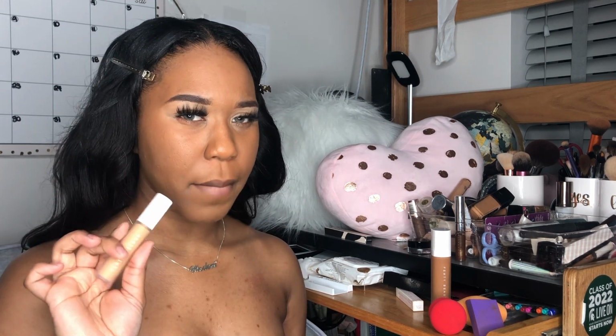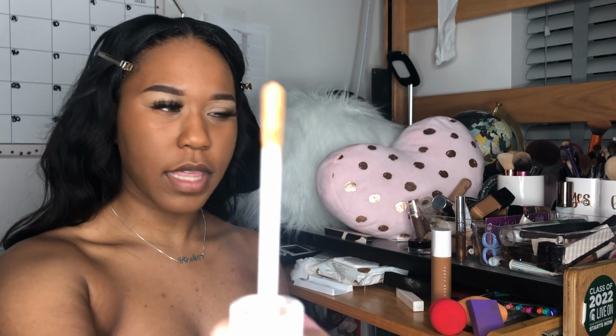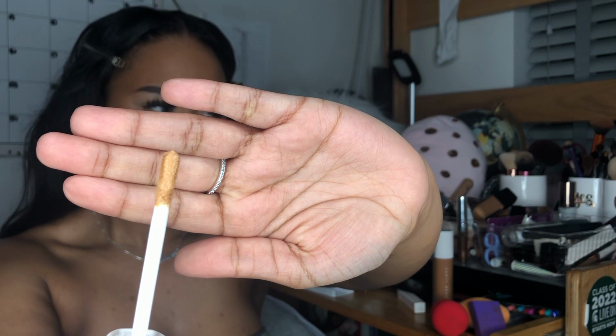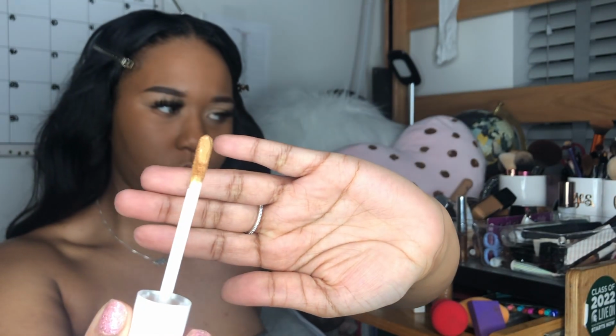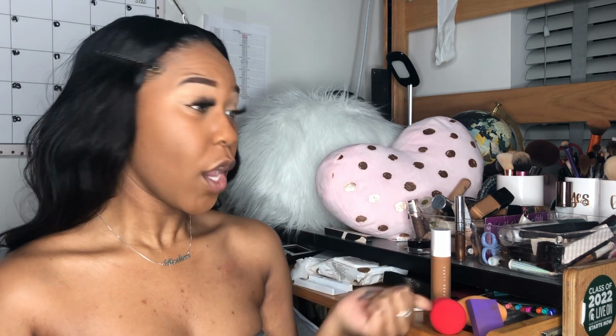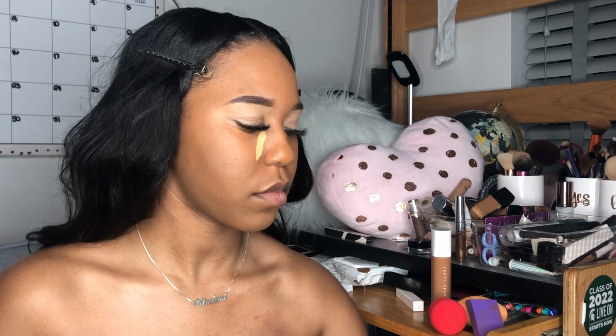Like I said before, I got mine in the shade 350, and I'm just gonna put this on like regular. This is what the applicator looks like. It's just like this doe foot applicator, typical. I kind of prefer the big applicators, like the ones that Too Faced has and the one that Tarte has. I really like those applicators, but this one is okay.